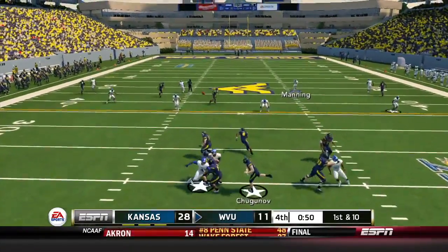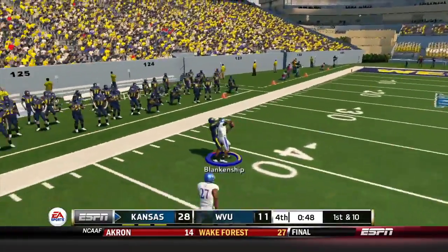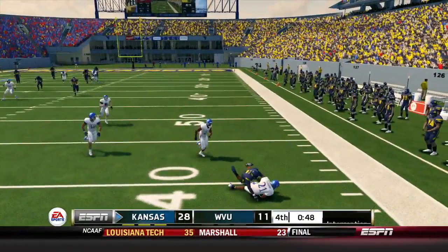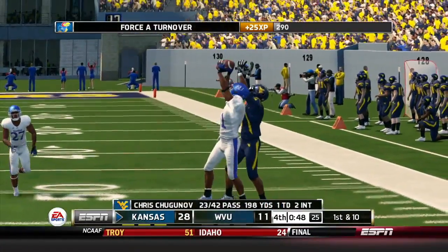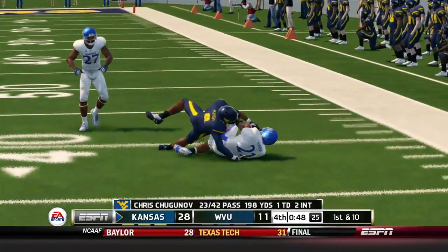But here is Chugunov and the offense come back on the field. 1st and 10, throw left. That was intercepted by Blankenship. His first interception as a Kansas Jayhawk. And that one really just makes the statement of how the day went.